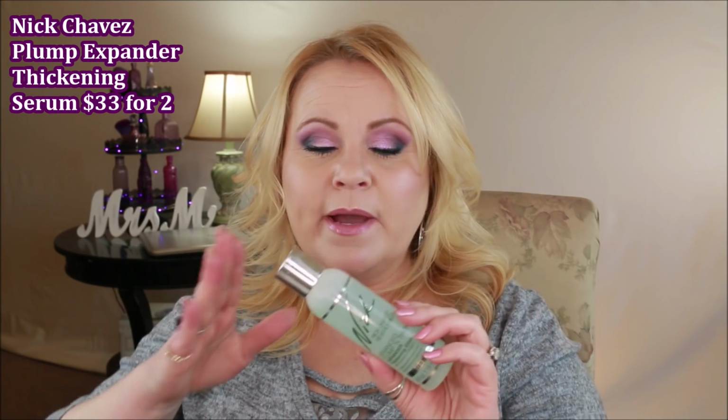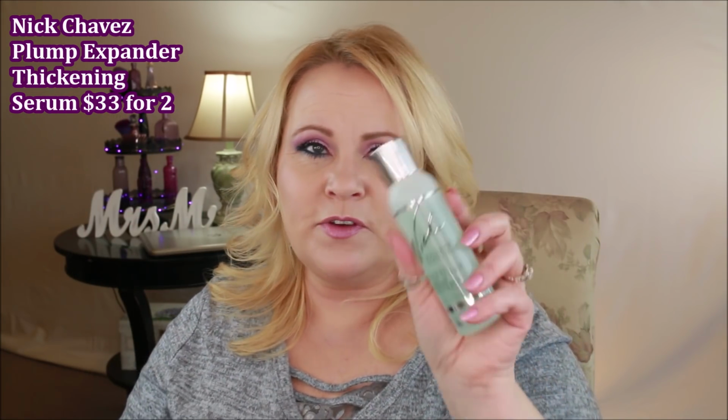It was brittle. It was dry. I really felt like this helped to strengthen my hair strands. So I really have loved that. This is from Chavez. This is the Advanced Plump and Thick Expander Thickening Serum. I loved using this too, because as my hair was thinning, I needed all the thickness and the volume I could get, and I would put this in, and it just felt like it really did coat each strand and helped my hair to feel thicker.